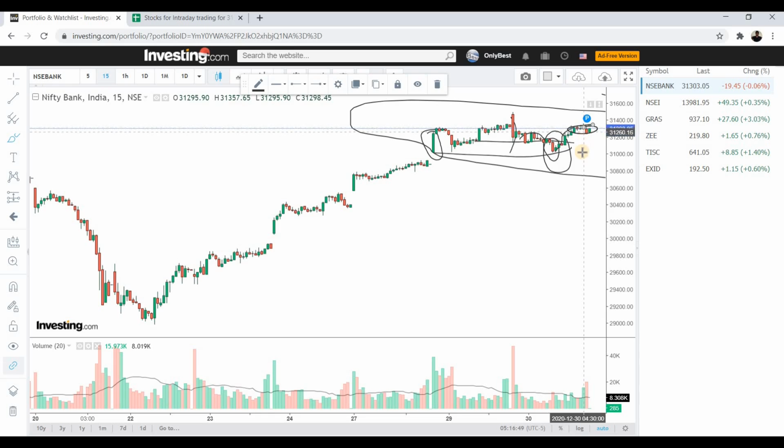And in the later part of the session, you saw consolidation around the level of 31,350 to 31,300, which means that this should be a supply zone in tomorrow's session. If buyers come in and push the price above 31,350, we can surely see Bank Nifty going up to 31,456, which is the high of this bullish candle.